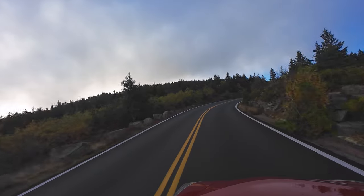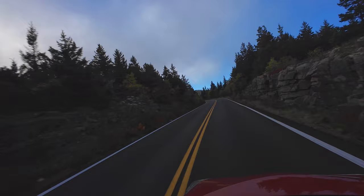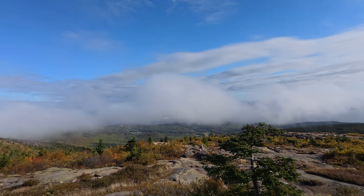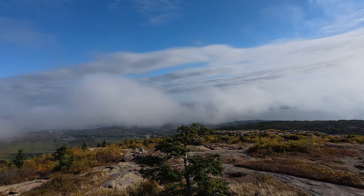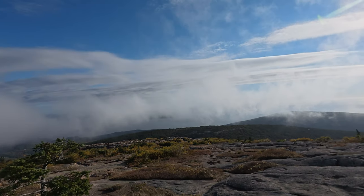Going there in the fall to catch the colors, great. I would suggest maybe the second week in October. Went there in the first week of October, the colors were just starting to change. So if you catch it that second week, you'll probably catch it good colors.